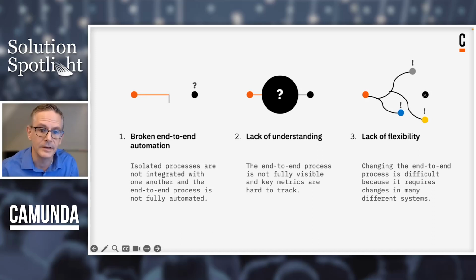Plus, changing the end-to-end process is difficult because it requires many changes in many different systems, making it hard to make general improvements or adapt to new situations, like the rollout of a new product or a change in the regulatory landscape.